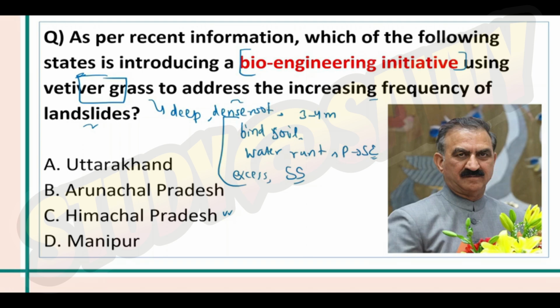Now, recognizing the potential of vetiver grass, one authority of the Himachal Pradesh government, that is the Himachal Pradesh State Disaster Management Authority, has collaborated with the Vetiver Foundation's initiative, that is the Climate Resilience and Sustainability Initiative. So with this initiative, this authority has signed a collaboration agreement. Okay, now this is based in Tamil Nadu.